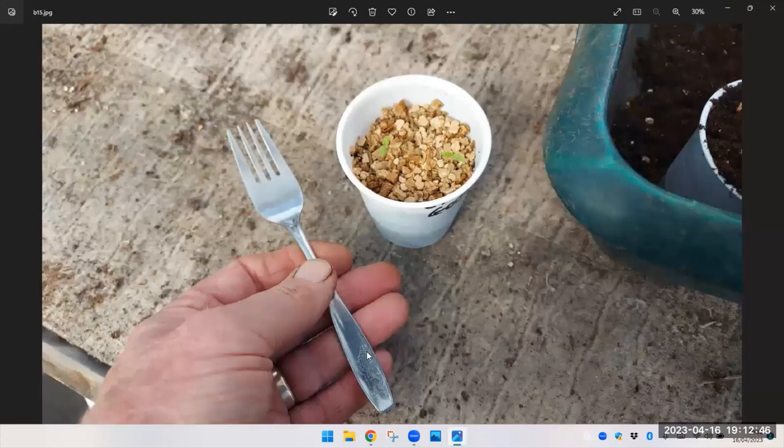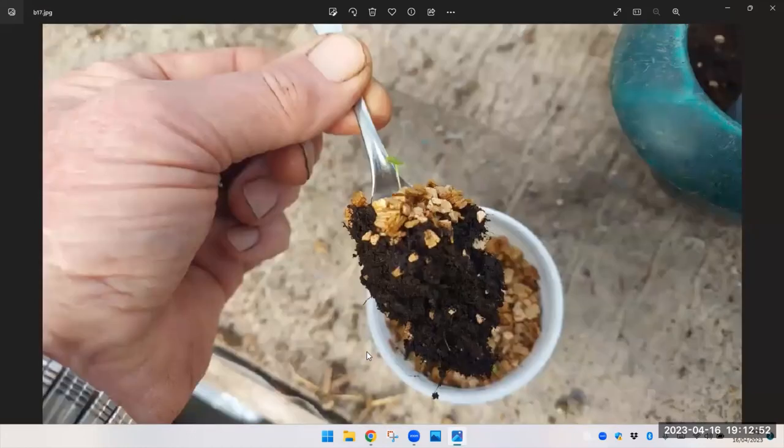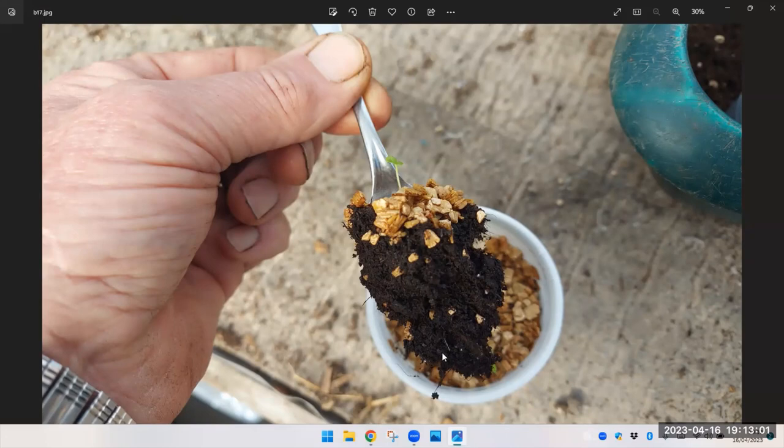Small fork I've borrowed out of the kitchen. It's perfect for getting right underneath that. Lift him out, you've got a chance, which actually the root is down here. But you've got to get right down and get the lot out. If you snap that taproot off, he's got a chance of going to seed later on in life. So I'll get right down and get the lot out.